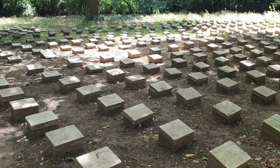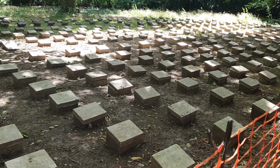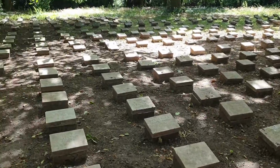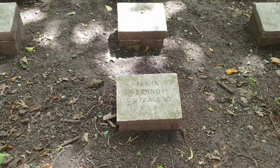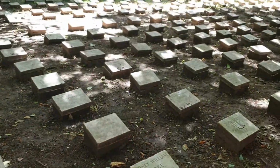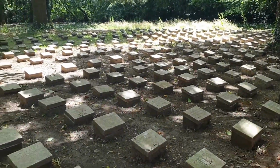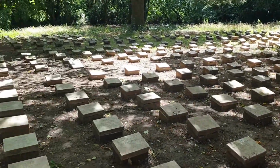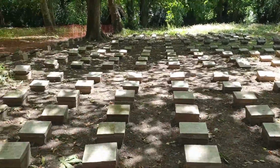But I'm stunned by the amount of people buried in just this part. Every single one to be raised and represented like they should be, rather than being unknown underground. There are hundreds, and I mean hundreds, of people buried in this little cemetery.